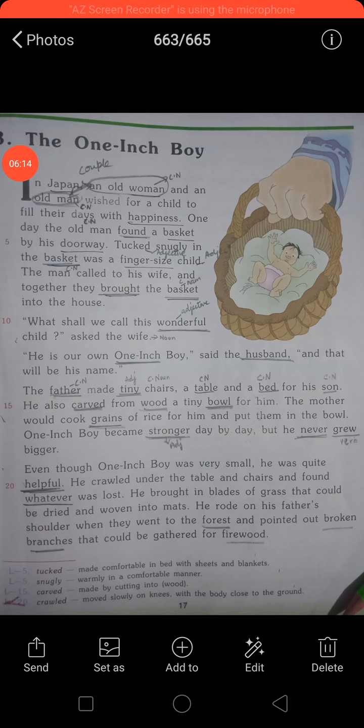He rode on his father's shoulder. What did he used to do? He rode on his father's shoulder when they went to the forest and pointed out broken branches that would be gathered for firewood. So he has a helping nature, and he is helping the parents in different ways.